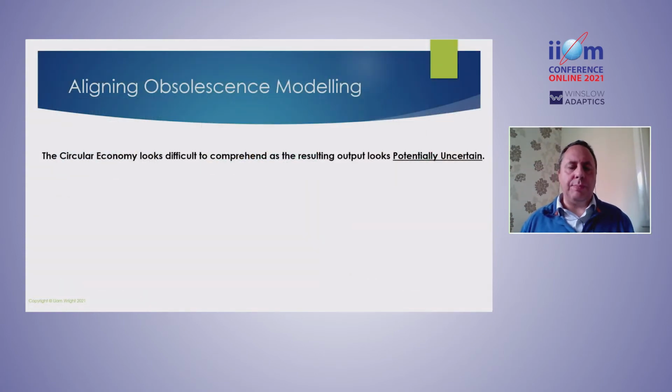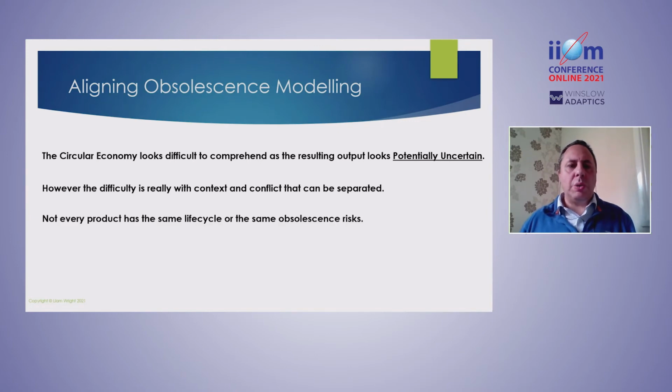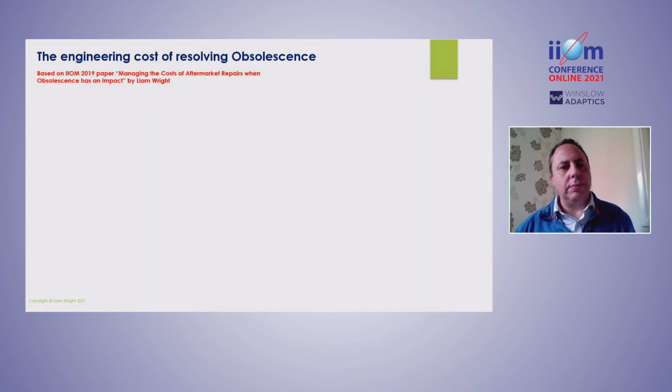Aligning obsolescence management and the circular economy looks difficult to comprehend as the resulting output looks potentially uncertain. However, the difficulty is really with context and conflict that can be separated. Not every product has the same life cycle, the same obsolescence risks. The impact of the circular economy will mean these risks will need to be managed in a more comprehensive manner. There's a really good idea in how this can be measured.